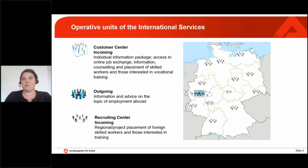And we also help you look for a job. Then we have our outgoing section. That is a team that helps people in Germany who want to work abroad. So if for some reason you come to Germany and then you might want to leave, we also have a team helping you with that. And then our recruiting center, they work in projects and also help people coming to Germany, but that is part of a bigger project, not individual applicants.